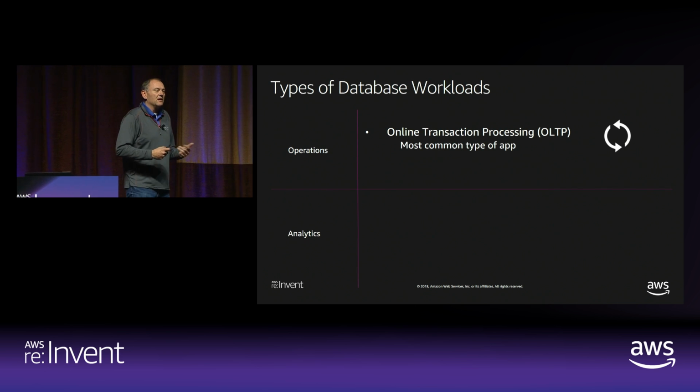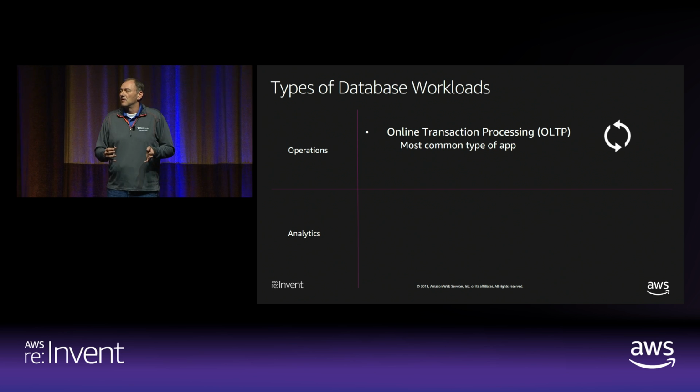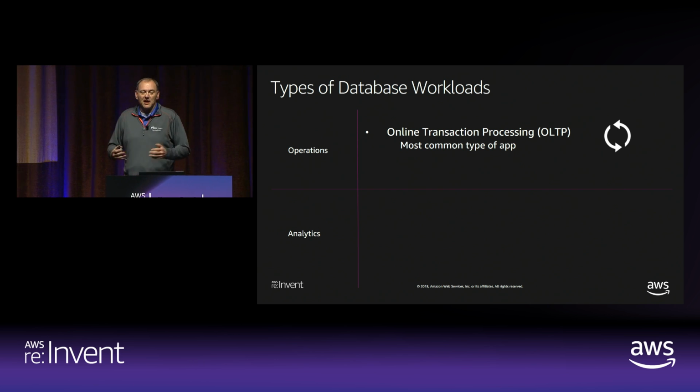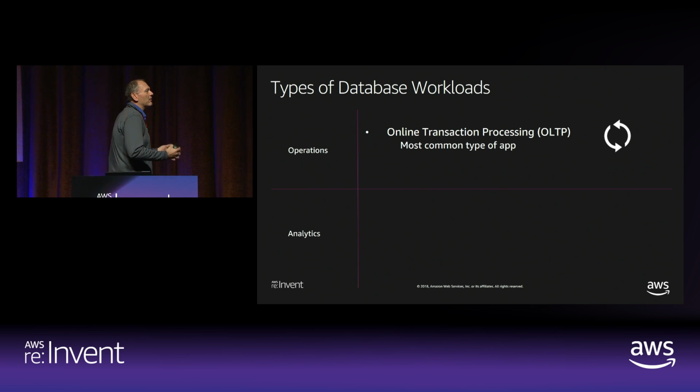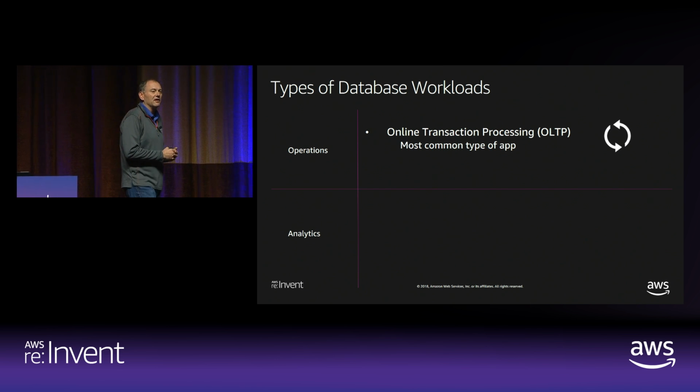So what does that really mean when we talk about workloads? It really breaks down into a couple of buckets, right? Really two buckets. We have an operational application and we have an analytical application, right? The operational application is what we traditionally have referred to as an OLTP, or online transaction processing app.